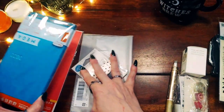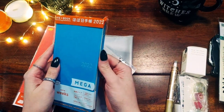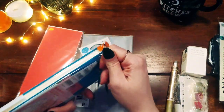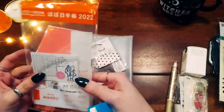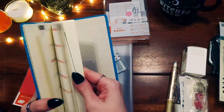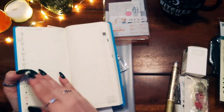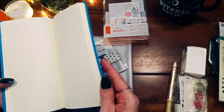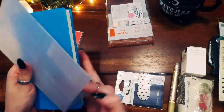This obviously is my Hobonichi Weeks Mega in this sunny blue version that I will be using. Oh god, it's magnetic. Sorry. I will be using next year, maybe even start in December. I'm certain you have seen this before. It's like just the months and the weeks and the pocket that comes with it and stuff. It's nothing new or fancy, and I will be just using it with a clear cover.